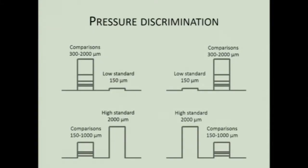The other task which we trained them to do was a pressure discrimination task. Now there are two stimuli, and the animal's task is to say which of the two was stronger. In these tasks, there's one stimulus that's the same on each trial. It's called the standard stimulus. In this case, it's in the second interval; in this case, in the first. It's paired with a comparison stimulus of variable intensity, varying from, in this case, 300 microns to 2 millimeters. Then we had a high standard at 2 millimeters that was paired with comparisons that varied between 150 microns and 1 millimeter.